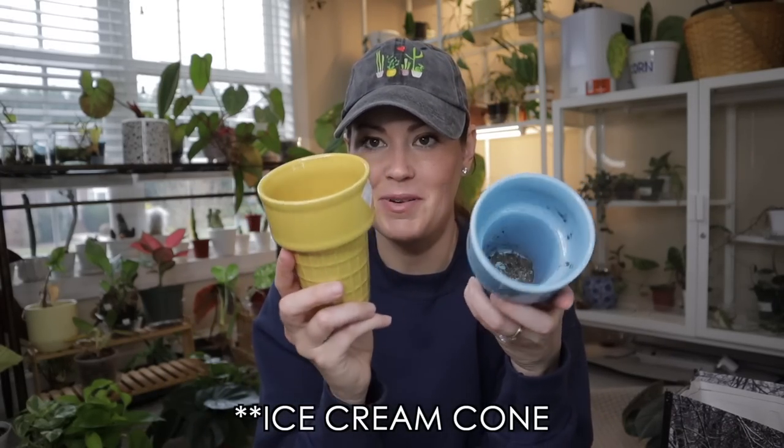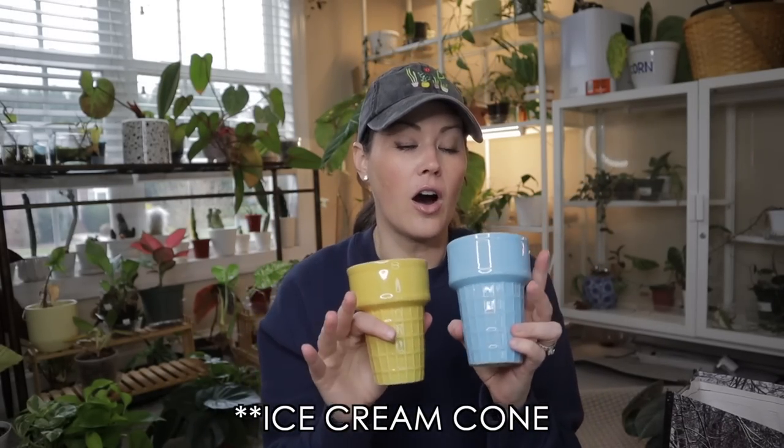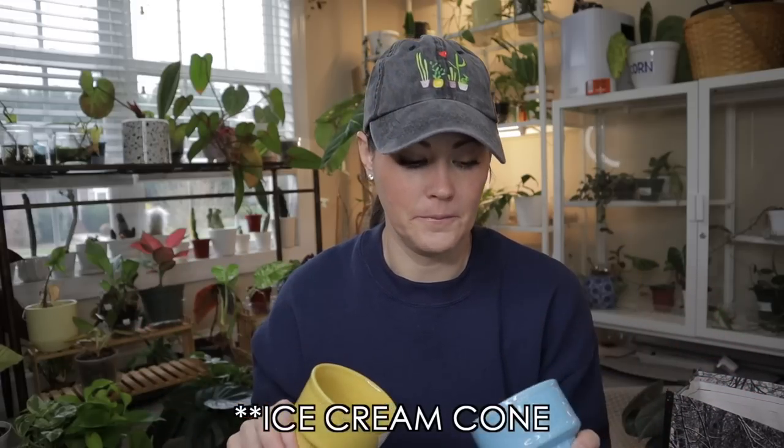I also found these adorable cupcake pots. It looks like they've been used. Now, all of this stuff I'm gonna sanitize because you just never know. Anything I ever bring home, I sanitize like the bejesus out of it.